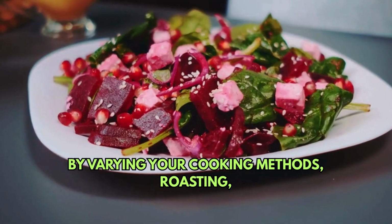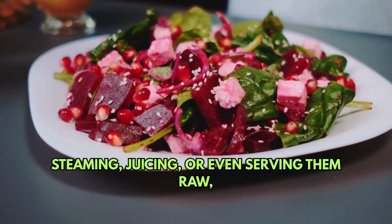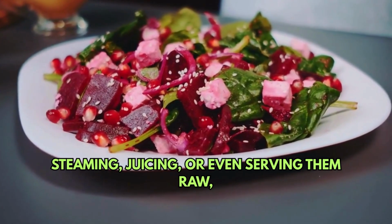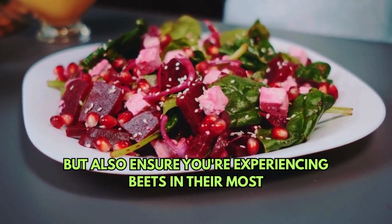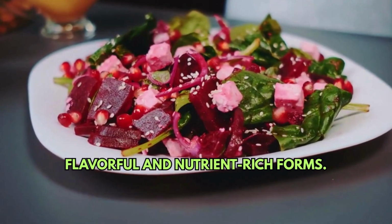By varying your cooking methods, roasting, grilling, steaming, juicing, or even serving them raw, you not only keep meals exciting, but also ensure you're experiencing beets in their most flavorful and nutrient-rich forms.